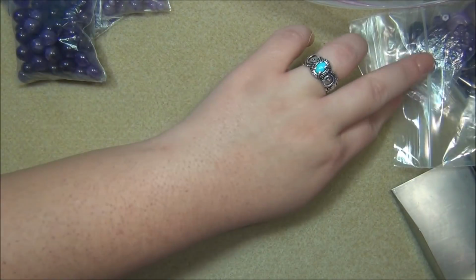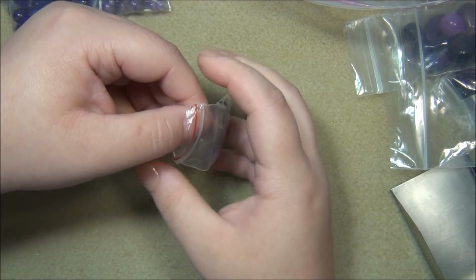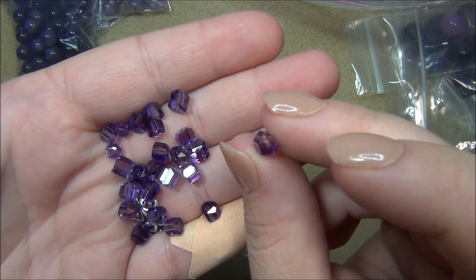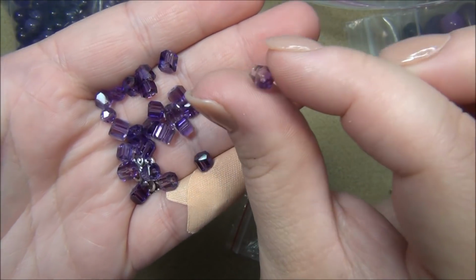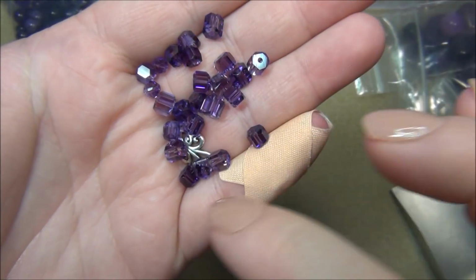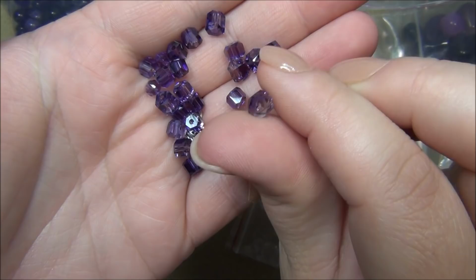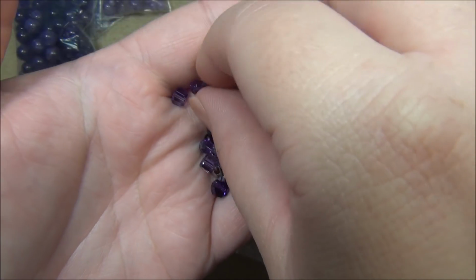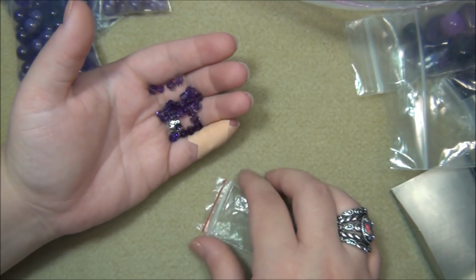Alright. Now these, I don't know if these are gemstone or glass, because they are just bizarre looking to me. I can't tell you what this shape is. Look at that. It's two-tone too. I don't know if it's glass or an actual gemstone. Do you see that? One side's dark, one side's light. They have to be hand faceted. That one's definitely two-tone too. But really cool. They are very pretty.